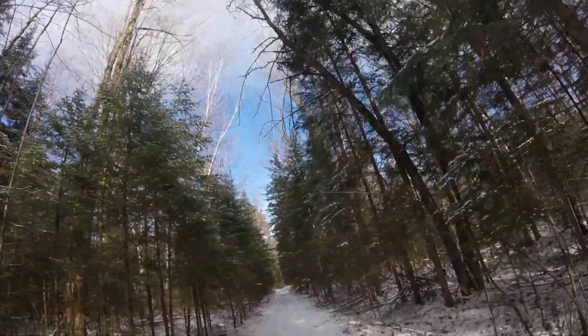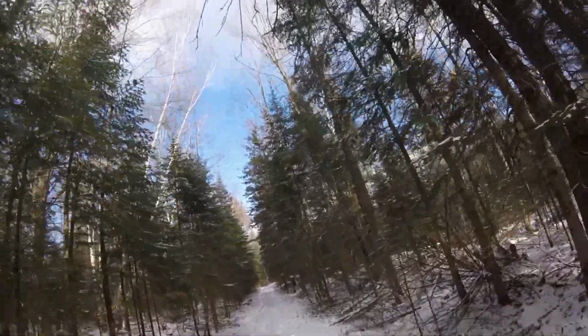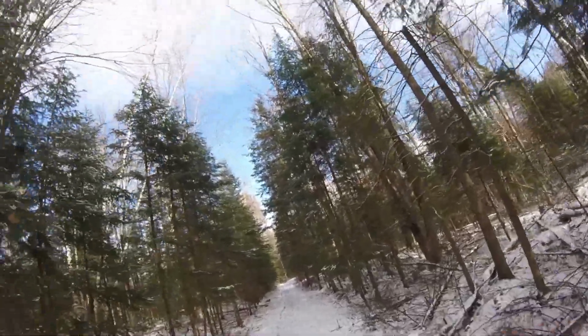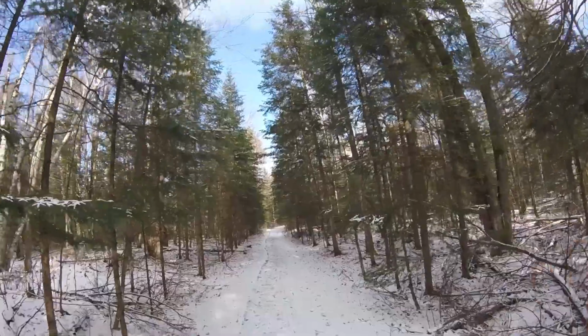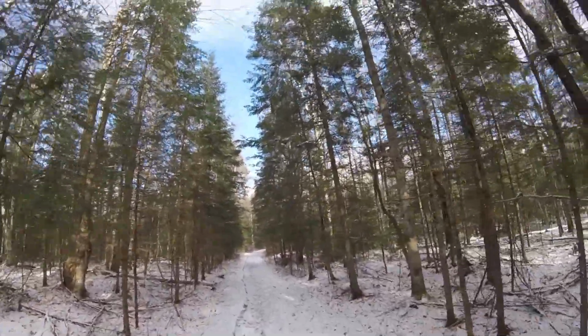Love this grove of pine trees just right here on the edge of the trail. They're all nice young pine trees. Youngish. Just looks cool. Really cool. That's not just because it's 15 degrees out. Oh man.